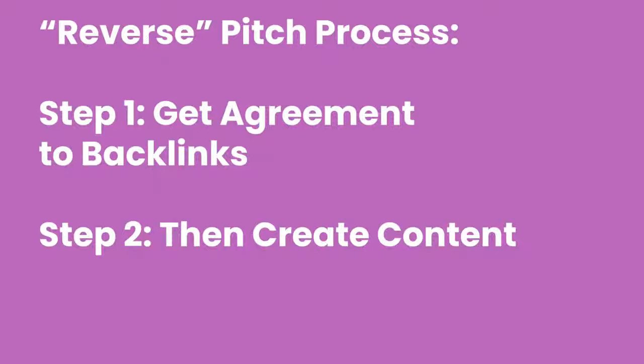Reverse pitch is actually about starting the pitch before we even create the content. Going with the previous example, let's say if we wanted to create an article about blog names, we might call it something like 15 best ways to come up with a blog name. With the reverse pitch process, what we want to do is try and get agreement to backlinks even before we create the content. So how exactly does this work?